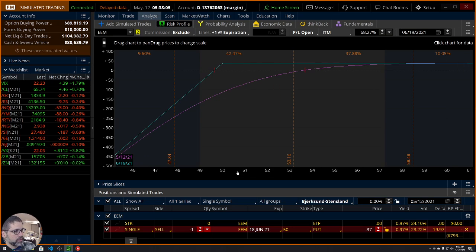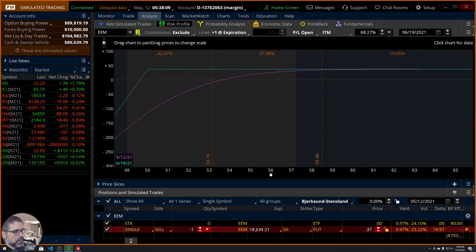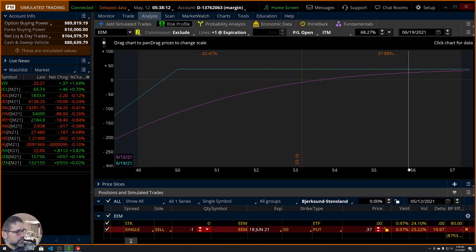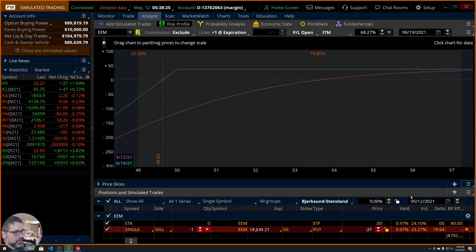There we are. I want to move my expected move close to my left edge, and then stretch this out so I can see my expected move near the right edge. Now I want to get this gold price slice where this turquoise line crosses the x-axis, where that red line is. And I want to do that automatically. Going to set my slices to break even at expiration. According to this one, we're looking at a 79% probability of profit, or nearly 80, right? That's good numbers. That matches what we see with Tastyworks.